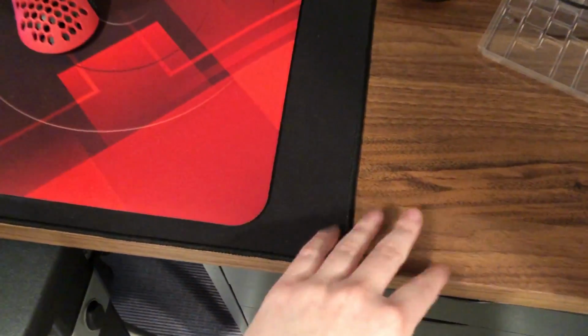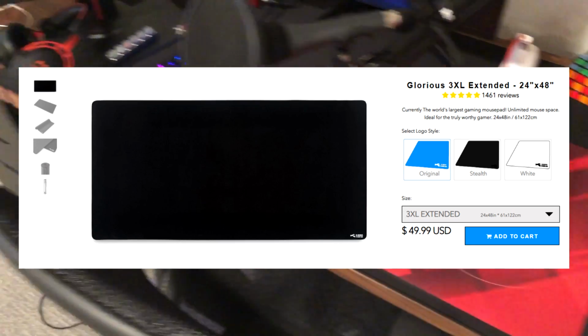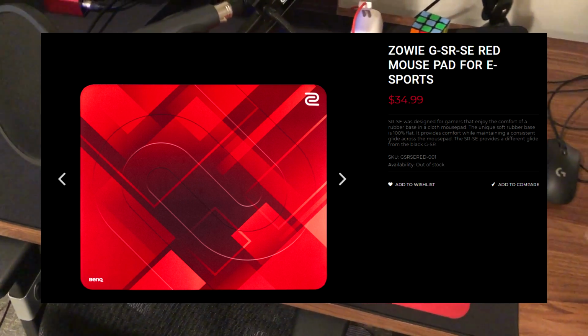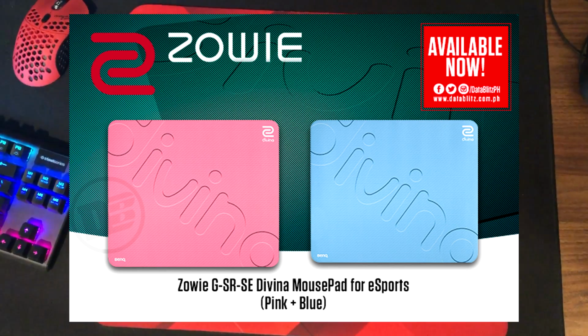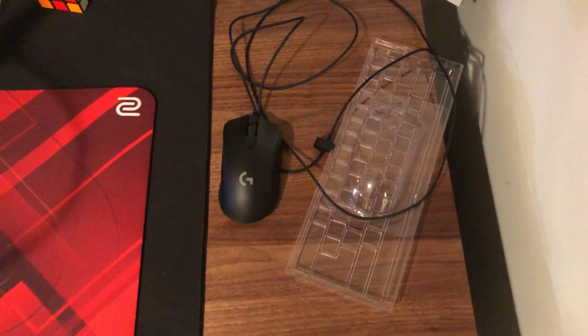Then with the desk pad, this is a glorious XXL mouse pad that I used to use in my old setup tour. It has a pretty good glide, and as you can see, it's insanely big. It covers almost the entire desk. What I use right now though is the Zowie Divina GSR SE, the same one Mongraal, Benjyfishy, and basically every other pro and their mother uses. I got the red one to match my setup, but you guys probably know the pink and blue ones that most people have. Back over here, and these are just two dust covers for the keyboard and mouse.